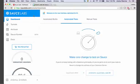Here on the dashboard, on the left-hand panel, you can see dashboard, tunnels. I just talked about tunnels. This is only used when you have to run your application which is sequestered behind a firewall, not for all the other cases. So for example, when I have my QA environment tests, which are behind the firewall, I run them using the secure tunnel. Otherwise, for any public domain website, you don't need to run it on a tunnel.